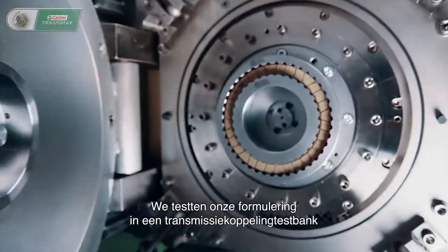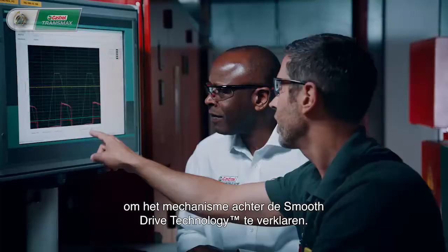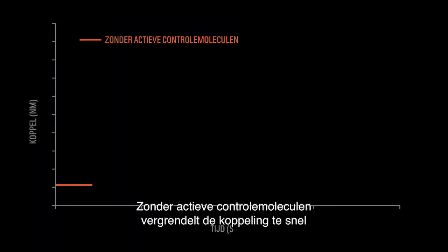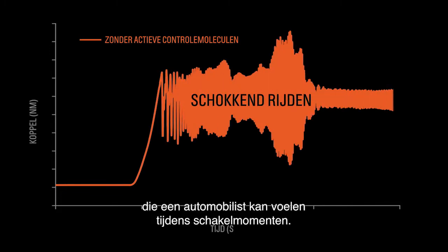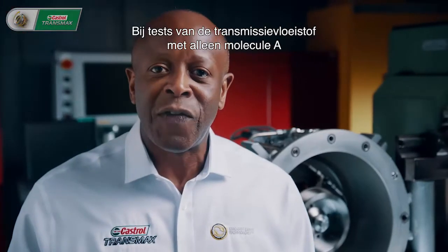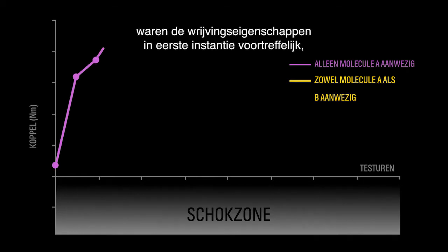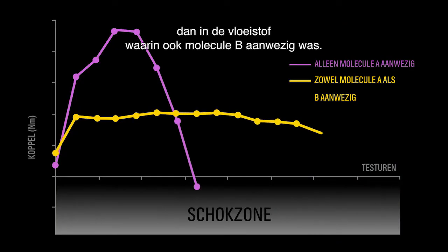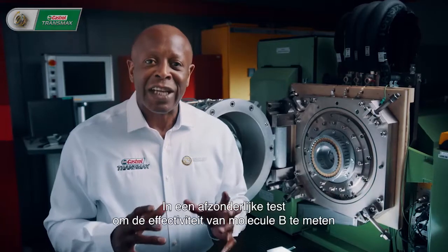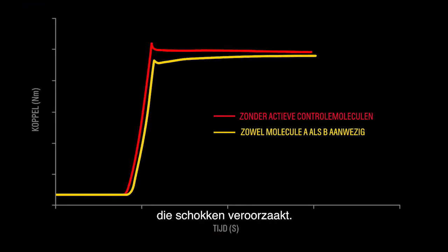We tested our formulation in a transmission clutch test rig to further explain the mechanism behind smooth drive technology. Without any active control molecules, the clutch locks up too quickly, causing shudder, which is something a driver can experience during gear changes. Testing the transmission fluid with only molecule A present delivered excellent frictional characteristics initially. But over time, shudder developed much more quickly than in a fluid which also contains molecule B. In a separate test which looked at the effectiveness of molecule B, we saw a greater initial torque spike, which leads to shudder, than when both molecules were present.